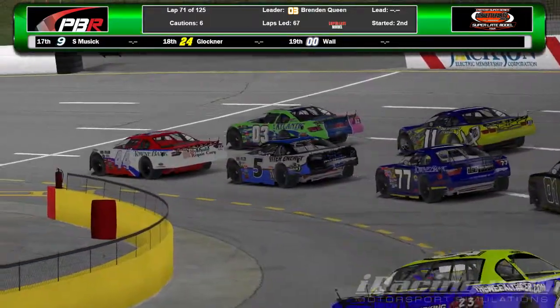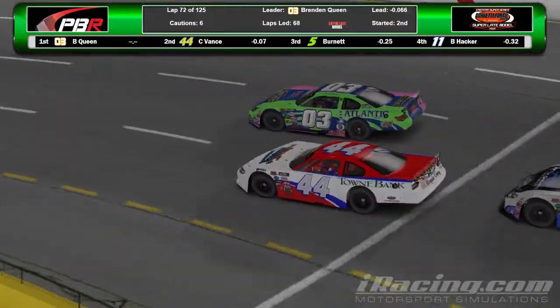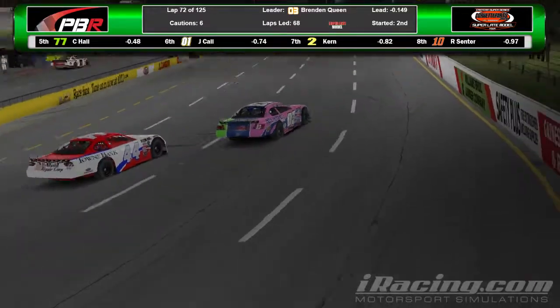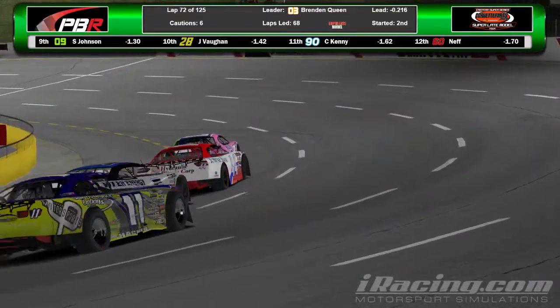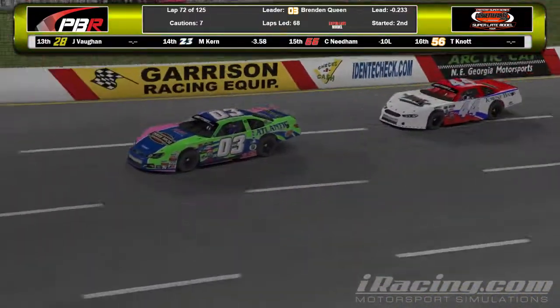There goes the pace car, and we're back to green. And it's Brendan Queen. No, he does not get beat to the line, but Colby Vance is still fighting for that inside line. Burnett right behind him. You know, I'm amazed at how well of a restart that Brendan gets on that outside, and he's able to maintain that lead. Caution is out again.